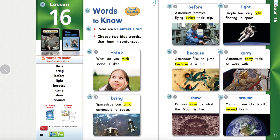Because. Astronauts like to jump because it is fun. Show. Pictures show us what the moon is like.